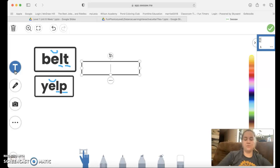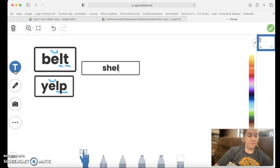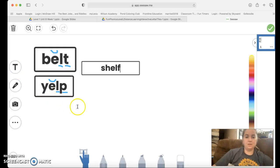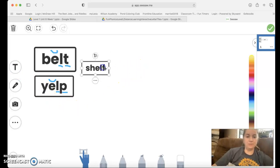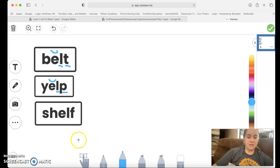Okay, let's check your work. For shelf, the first sound is sh, which is an SH. E, L, F. So there is my shelf. When I mark it up, I see the SH at the beginning. Now, is SH a blend or is it a digraph? It is a digraph, so it gets one line.